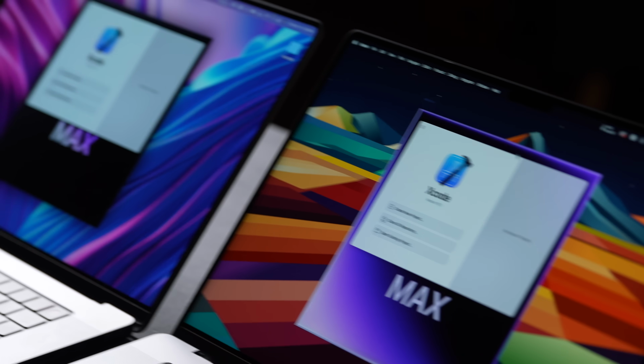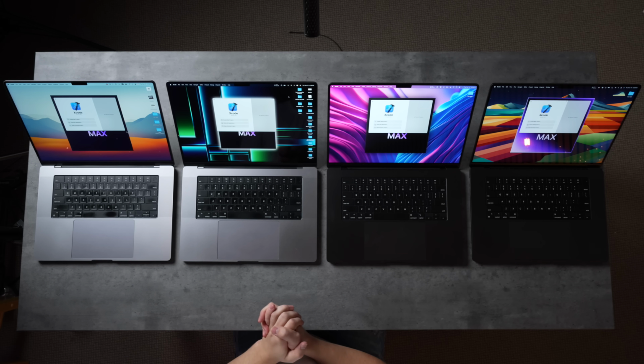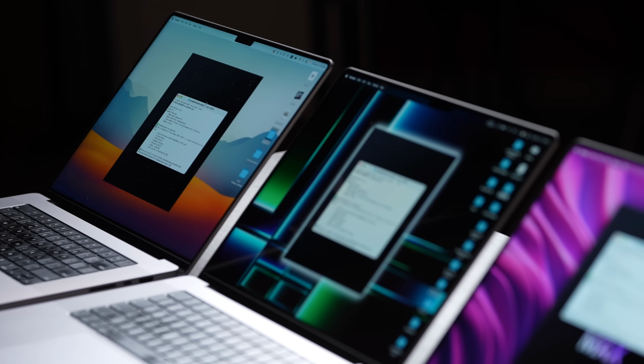With that said, let's move on to Xcode programming. You're welcome, all the programmers out there. This is gonna be awesome. Let's see how much faster the M4 Max is. We have our results right here, and whoa, this was not expected.